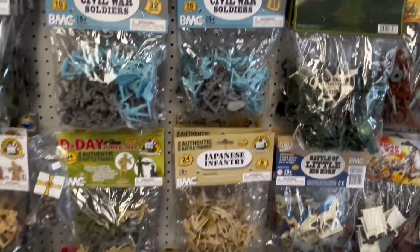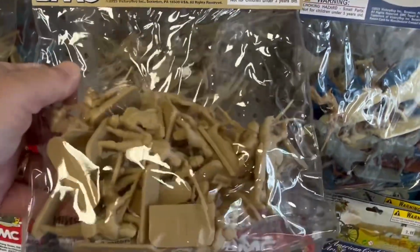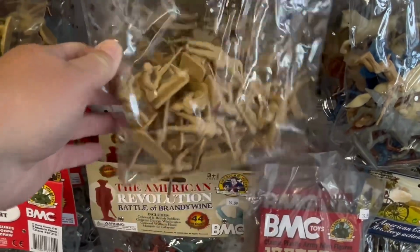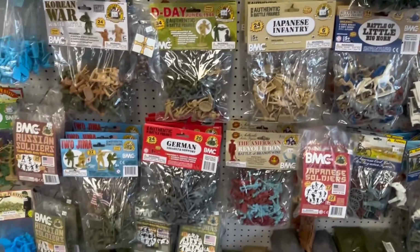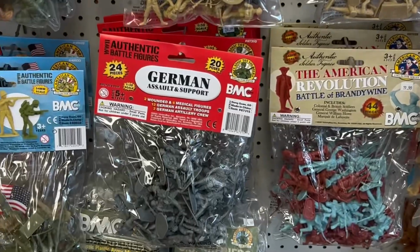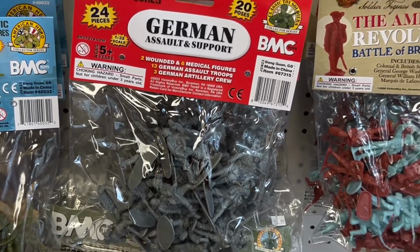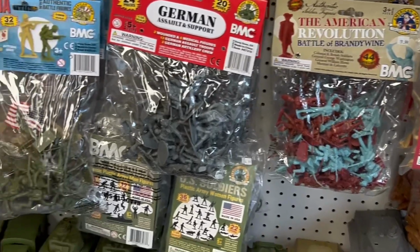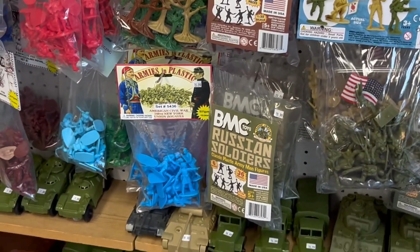So the Japanese infantry, look at that. Those are, I think, the classic toy soldier Japanese infantry. German assault troops. Well, that's really cool. I might get a bag of those. Mr. John has Shermans and Tigers lined up. It looks like he's got a Panther over there and a Panzer IV.